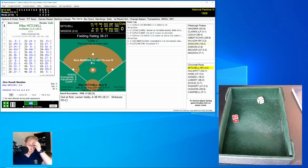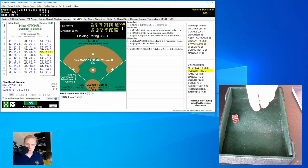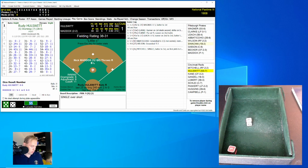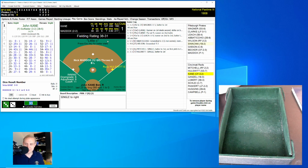And here is Mike Mitchell. And Mike rolls a 55 for a 9, and there's a base hit for him, and then he's caught stealing because of the little C. One out, and that'll bring up Rudy Hulswitt. He rolls a 33 for a 7. That's a single to right field, and that'll bring up John Kane with the runner on at first. And Kane's hitting third. We're going to change this after this day. This is the Sunday game. I always change the lineups after every week.